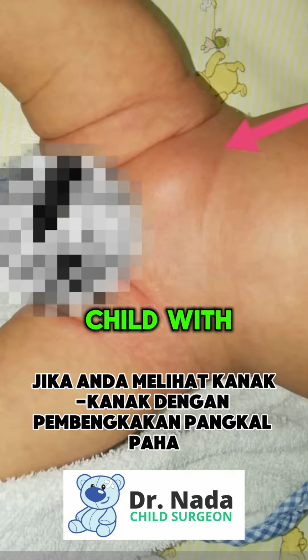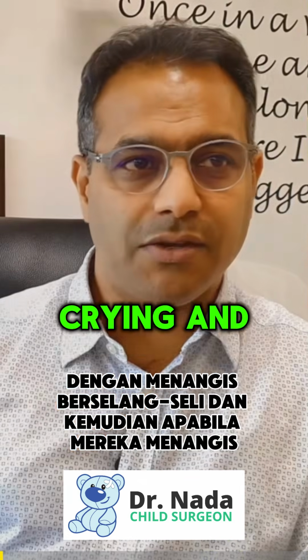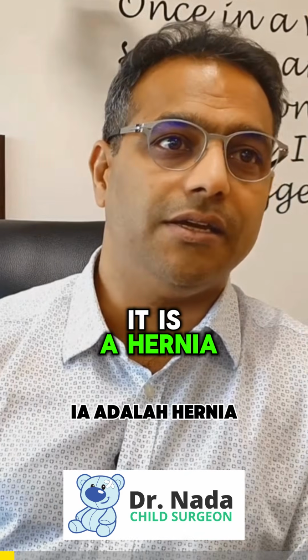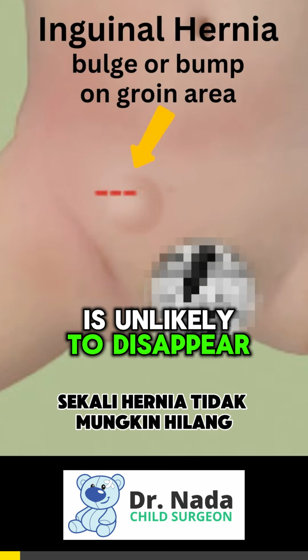If you see a child with a groin swelling, with intermittent crying, and then when they cry, the swelling gets more pronounced, it is a hernia. Once it's a hernia, it's unlikely to disappear.